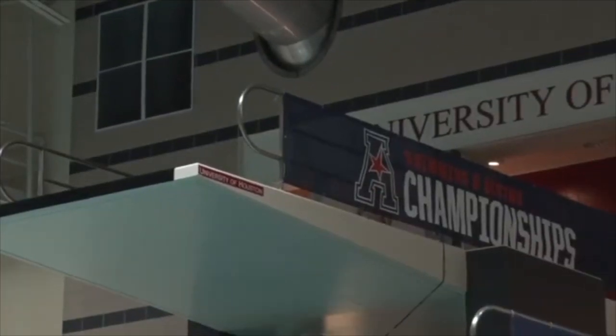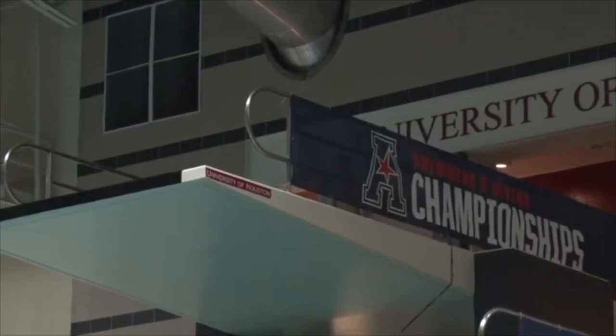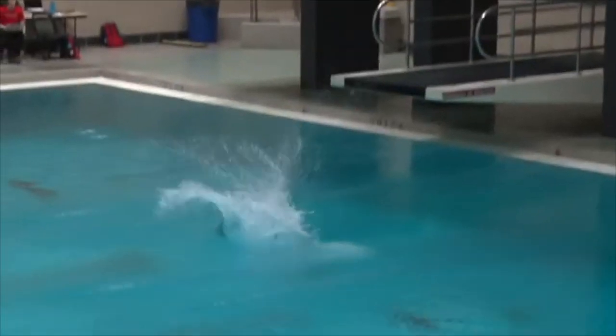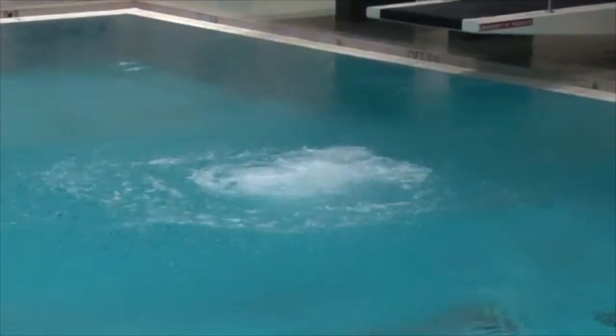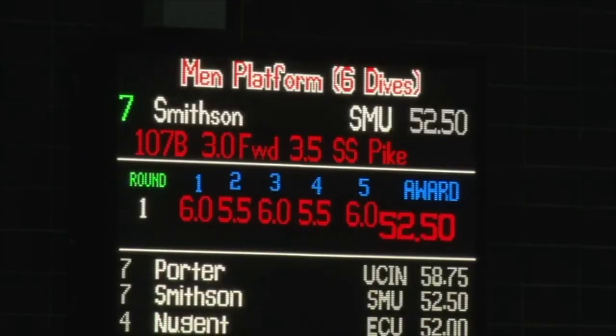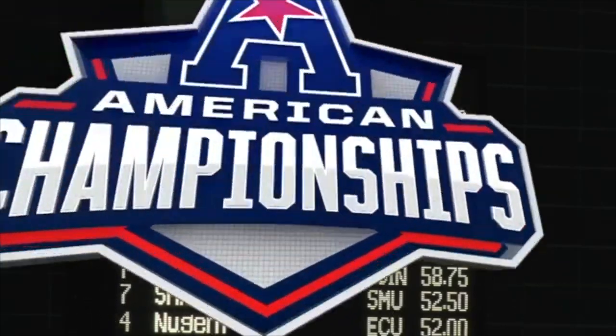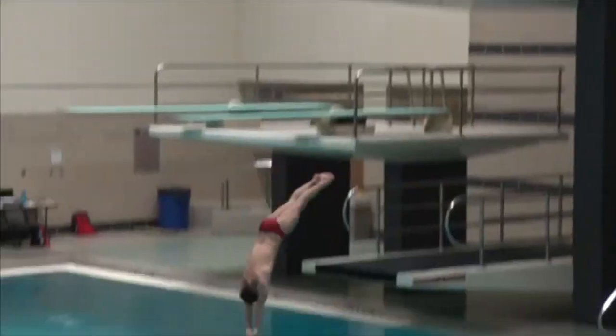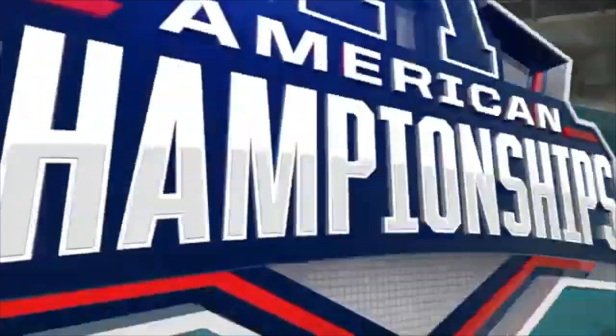All right, 7th diver is our champion from yesterday, Peter Smithson, freshman from SMU from 10-meter. Wow. The start of that dive was absolutely phenomenal. His approach, the way he jumped up at his takeoff, really got his rotation starting very well, but he comes out just a little bit late. Spots it just slightly over.